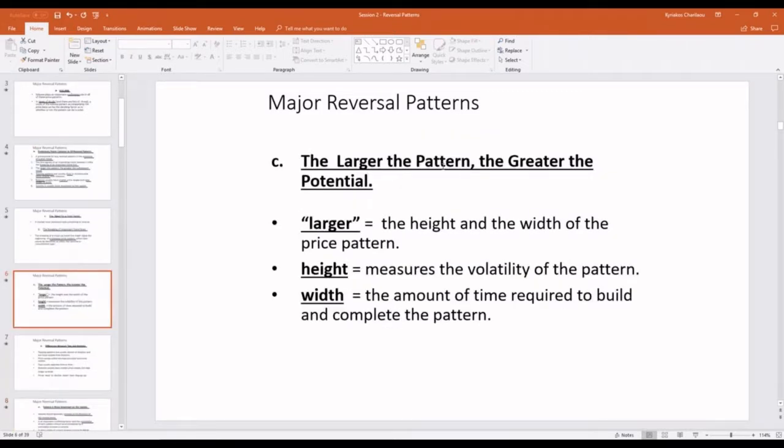The larger the pattern, the greater the potential. What do we mean larger? We mean the height and the width of the price pattern. What is height? The height measures the volatility of the pattern. And what is the width? It is the amount of time required to build and complete that pattern.